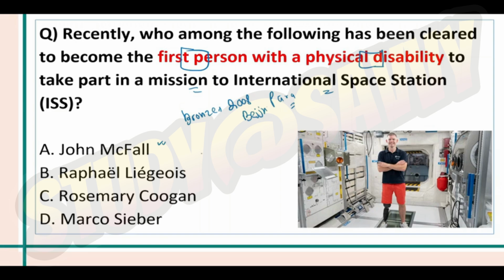Now talking about ISS, that is International Space Station. It is a space station which is maintained in low Earth orbit, and it is a collaboration of 5 space agencies like NASA, Roscosmos, which is associated with Russia. Third one is European Space Agency. Fourth one is JAXA, that is associated with Japan. And fifth one is Canadian Space Agency. So it is a collaboration of these 5 space agencies.